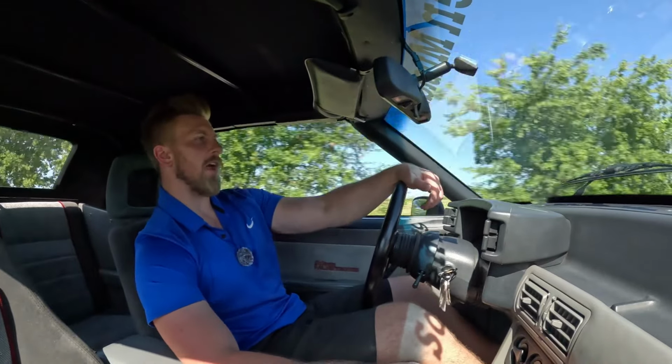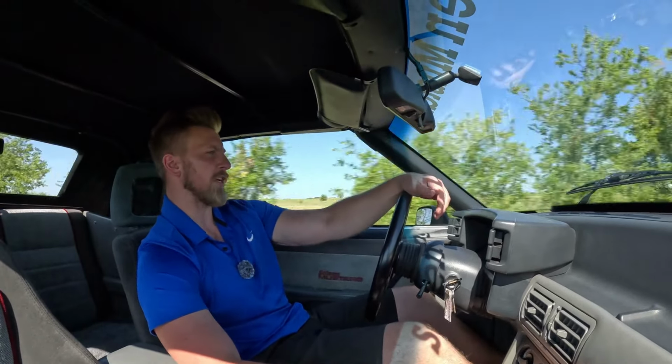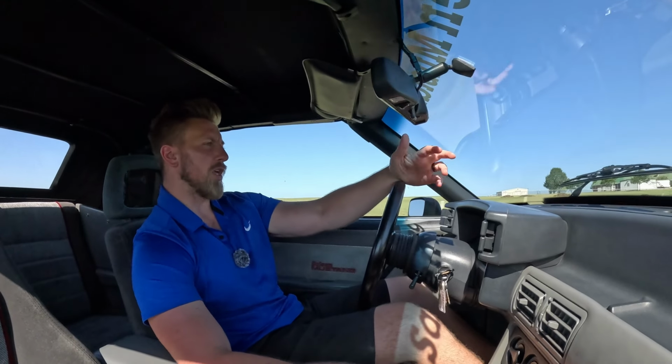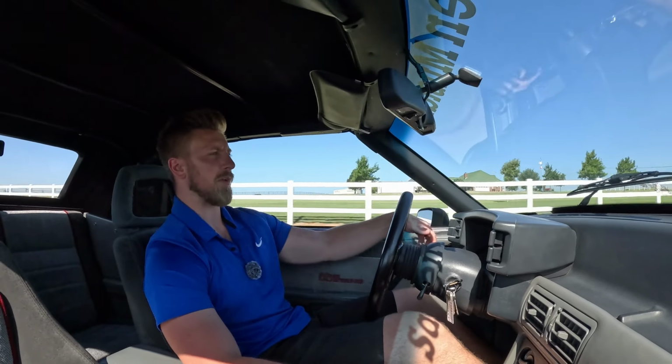Exhaust isn't too loud. It has a nice aggressive sound with the headers, the H-pipe, and then the Flowmasters. But you can still talk with the person next to you. You get on it, it downshifts. It sounds really good going down the road, but it's not too loud.